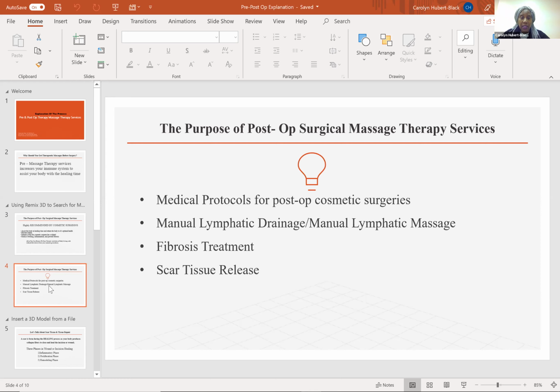However, there's a difference. The manual lymphatic drainage is done by what we call lymphedema therapists, but also by massage therapists that have had the proper training in manual lymphatic drainage. So, manual lymphatic drainage, I'm going to try to give you a visual. Manual lymphatic drainage is not supposed to be any type of deep pressure to where it's going to cause you more discomfort than what you are already in. It is a light service because the lymph nodes are very superficial. The lymph nodes are not deep.